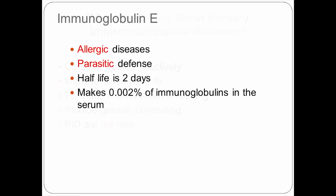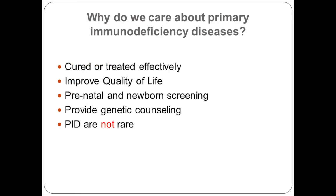So why do we care about our antibodies and primary immune deficiencies? This is because if we can diagnose primary immune deficiencies, we can actually cure some of them and then treat the ones that we can't cure effectively, thereby improving the quality of life of our patients. Many of them actually we can find prenatally or with the newborn screen. So there are over 11 states in the United States that actually newborn screen for SCID. California is one of them.